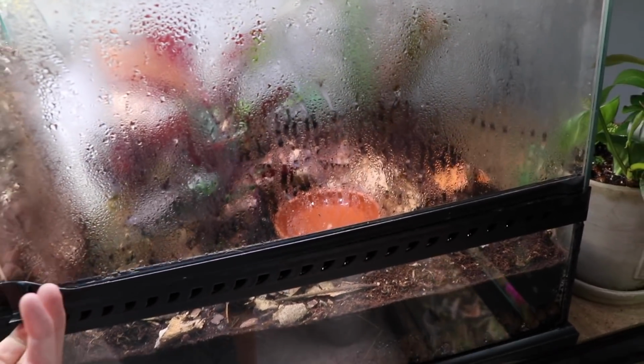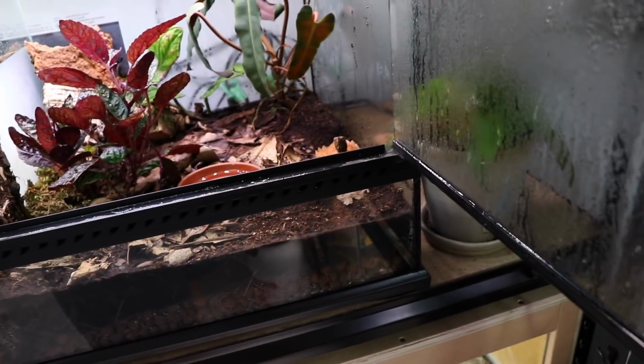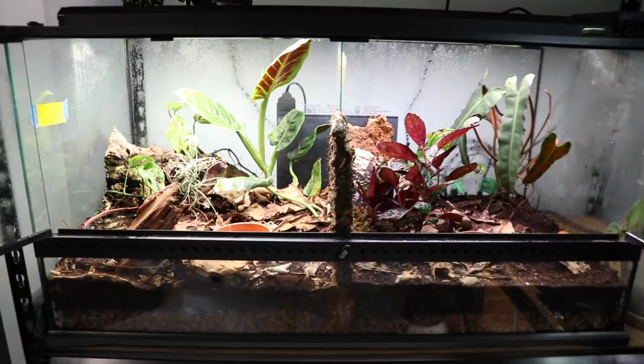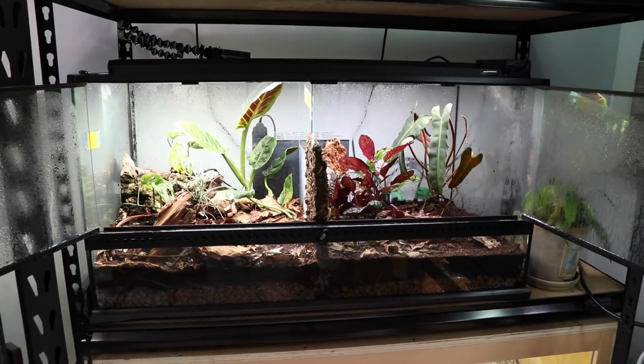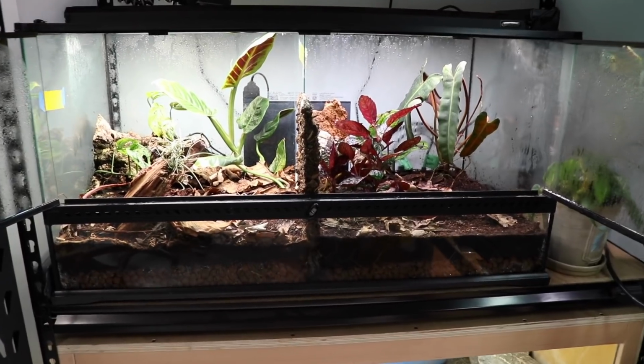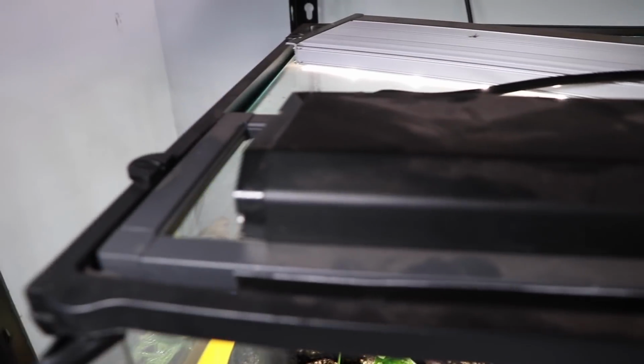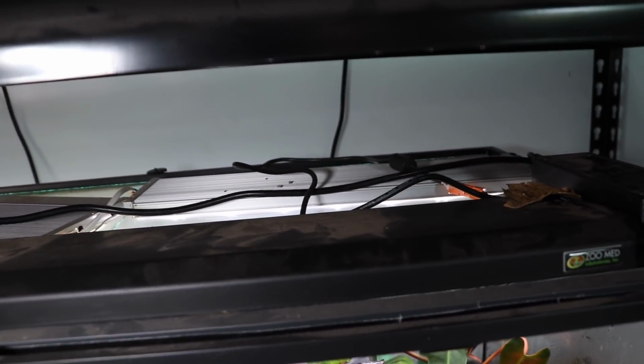We can go over here and talk to you guys, right? In this tank here, this is a 36x18x18 Exoterra with a custom top. This screen part here is all custom, and then the back part are biopod lights.